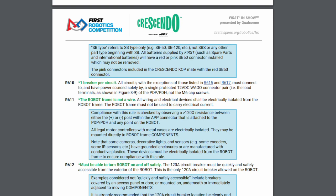R610, one breaker per circuit. All circuits, with the exceptions of those listed in R615 and R617, must connect to and have power source solely by a single protected 12-volt DC WAGO connector pair, i.e. the load terminals as shown in Figure 8-9 of the PDP/PDH, not the M6 cap screws.